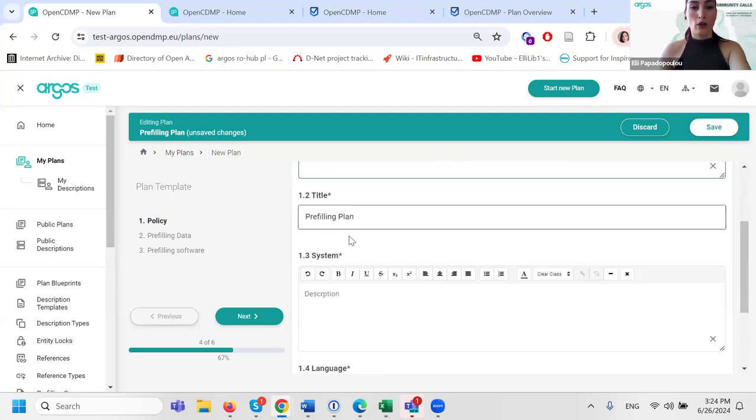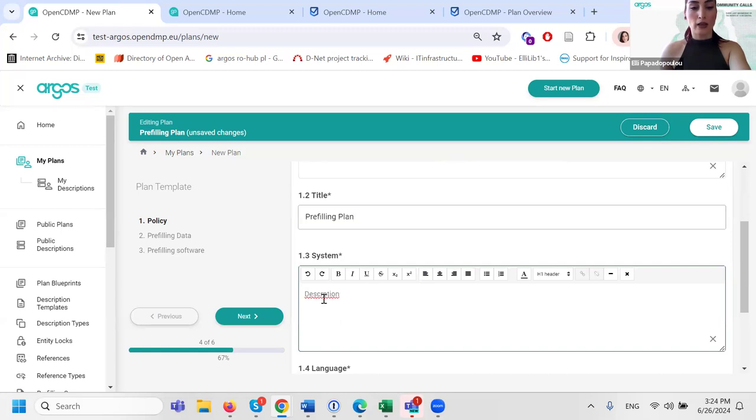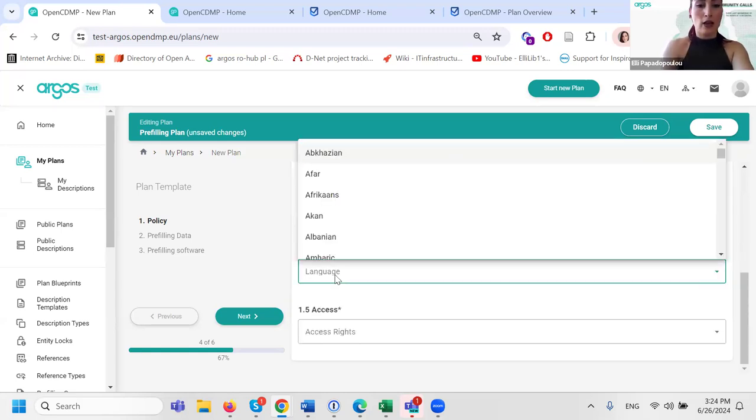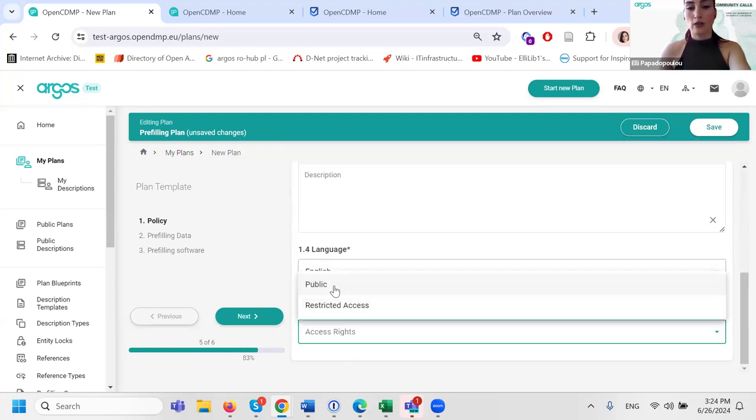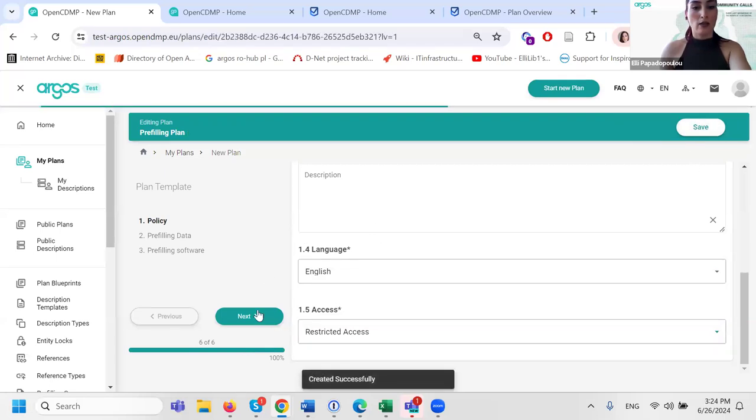I can write whatever I want here, the title of the plan, the description. I can select the language, let's say English. And I can select if it's going to be visible and then publicly published as open access or restricted for the moment. I can save it.